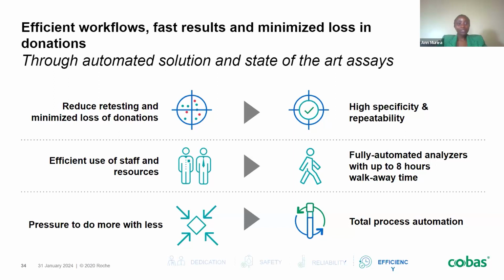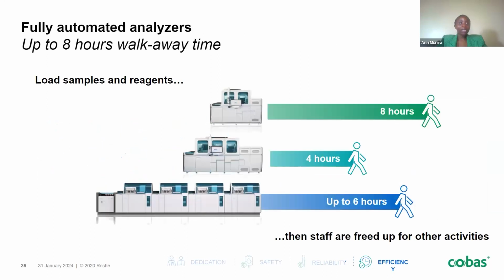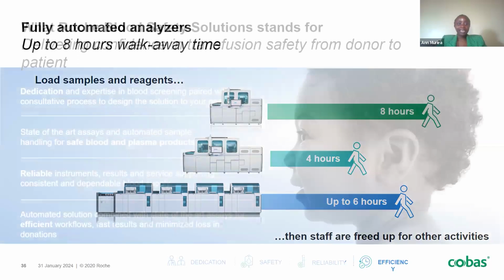In how we reduce retesting, our assays are of very high sensitivity. Also, we have fully automated analyzers with up to 8 hours walk-away time. For the 6800, you just load your samples and then you leave them. It is 4 hours for the 6800 and up to 6 hours for the E801. Then the staff is freed to do other activities. So you realize staff shortage is covered in that.